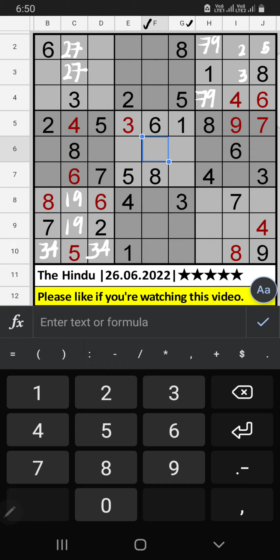Column F, column G, we have 8. So 8 can't come in these cells. Then 8 is confirmed here. 6th row and 2nd row, we have 6. So 6 can't come in these cells. Then 6 is confirmed here. Then column E, 2 numbers are remaining, 7 and 9. It will come in one of the 2 cells. We will confirm later.